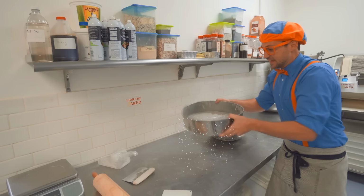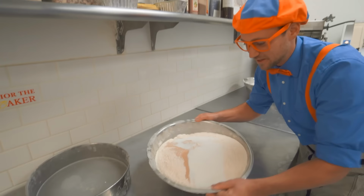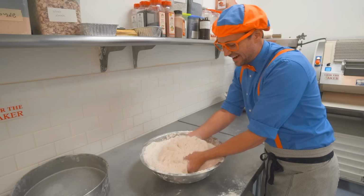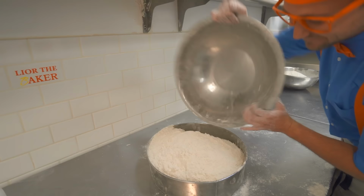Okay, check this out. This is special mix. I can't tell you what's in there. You'll have to come here and check it out and taste it for yourself. All right, let's mix it up. Feels so good. My hands are all floury. Okay, let's put it right in the sifter. And let me show you this. All right, watch this.